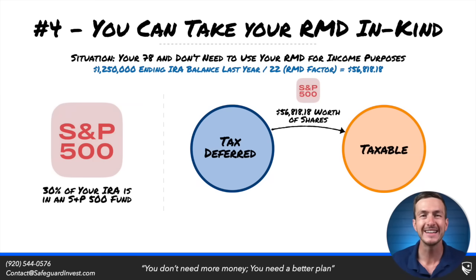You are simply planning on taking that RMD and reinvesting it. Rather than selling shares, being out of the market for a few days and then reinvesting, you can simply transfer shares into your taxable account and remain fully invested through that transfer period. The thing to note here is that if you do a full in-kind transfer, then you'll need to make quarterly estimate tax payments. For our clients, I recommend withholding taxes from the RMD and then in-kind transferring the rest of that RMD to make taxes a bit easier.